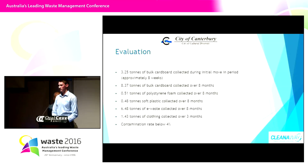In the last 3 months, we've only been doing the clothing and fabric for 3 months. We've collected nearly 1.5 tonnes. So we were pretty happy with those numbers. We've had a contamination rate consistently below 4% at all of our MUDs in all of the services. So it's not just one or two of them; they're all good. We were happy with everyone.